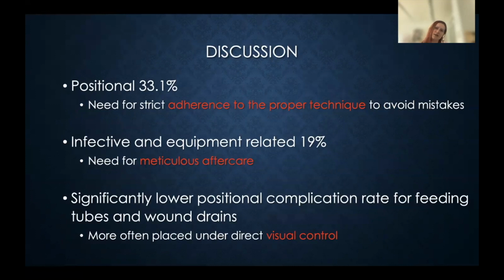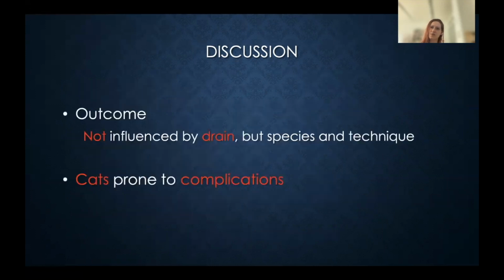These results regarding the overall complications showed the need for strict adherence to the proper technique during placement, as well as the need for meticulous aftercare of these patients. We suspected that the significantly lower positional complication rate associated with feeding tubes and wound drains placed into the thorax is because these drains are more often used under direct visualization during concurrent surgical procedures. Regarding the outcome, it seems that this was not influenced by the thoracostomy tube type, but by the species and also by the placement technique.